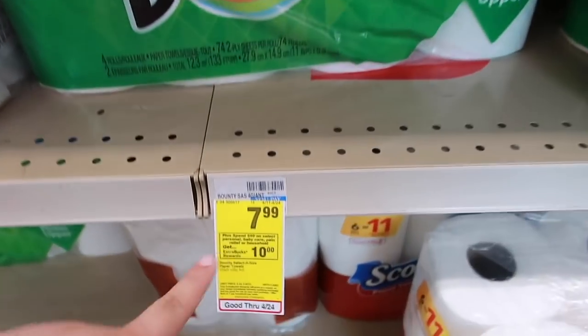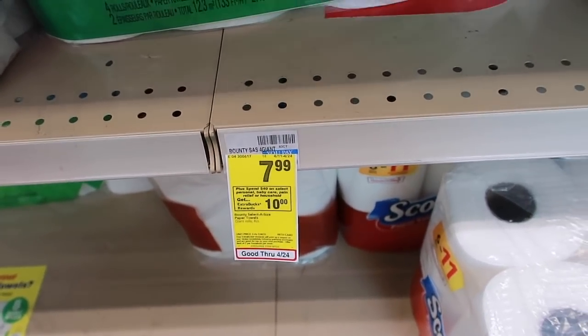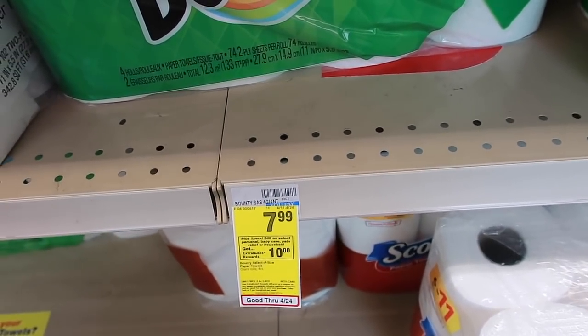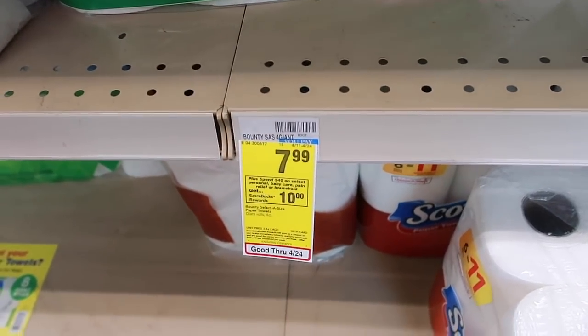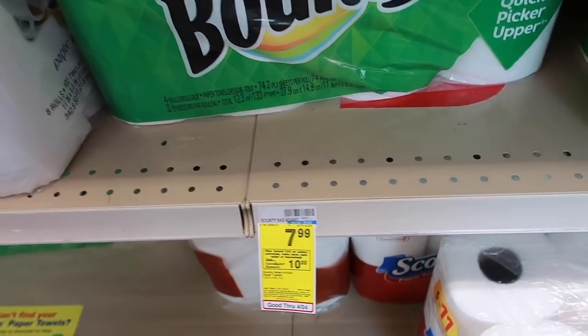So with the Gain, I'm going to be grabbing some Bounty so I can get this $10 Extrabuck. Now I know I'm saying that I want to burn the Extrabucks and get rid of them, but I'm still going to try to do a few deals. That way it still comes out to a decent price. And then to top it off, we are going to have the Easter clearance. So I'm going to be using the Extrabucks that I get from this for that Easter clearance.